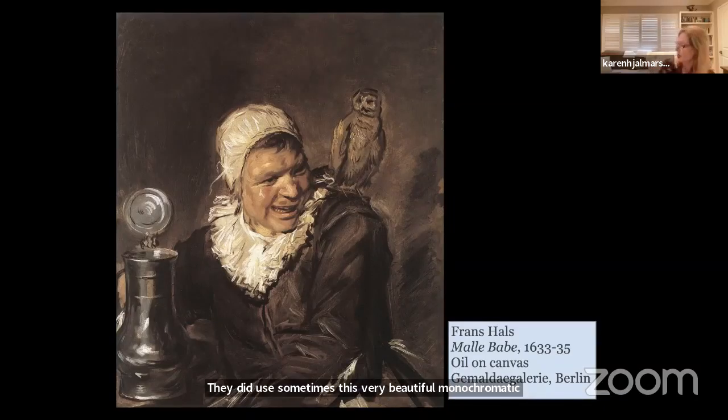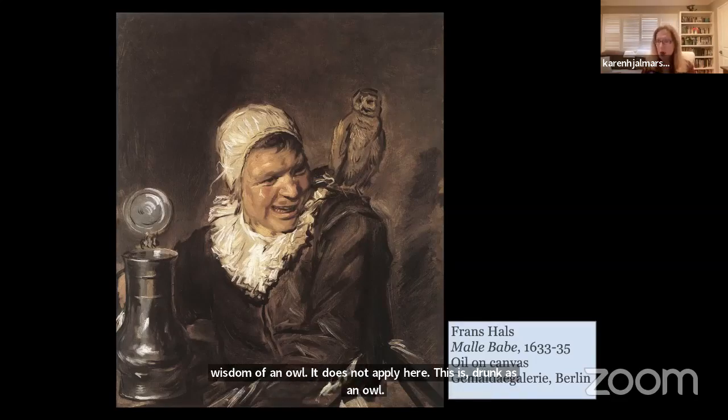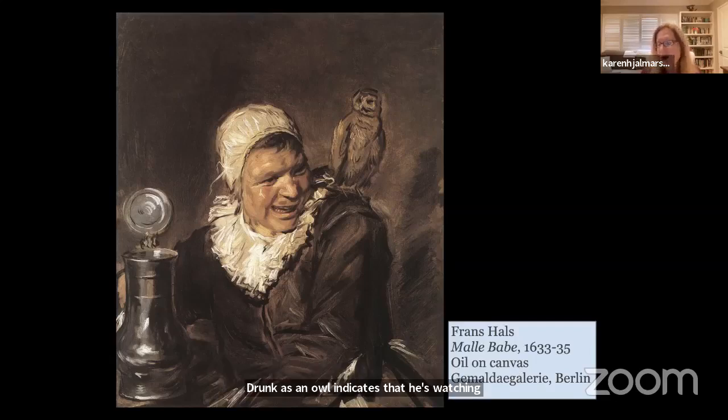So she turns away from us and looks out to maybe someone in the tavern. She leans against a table. You can kind of barely see it. Also, here's a tabletop. And then, of course, this compelling owl. What does it mean? There's a couple things that we know about owls. The wisdom of an owl, it does not apply here. This is drunk as an owl. Drunk as an owl indicates that he's watching her consume too much alcohol.